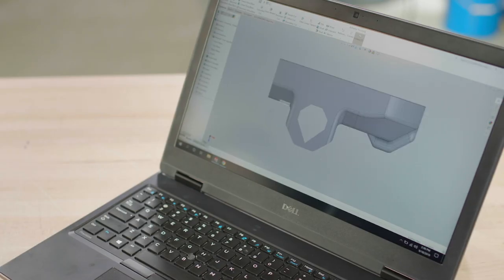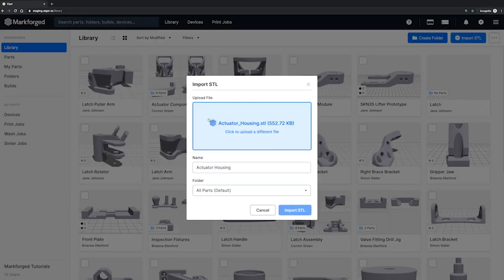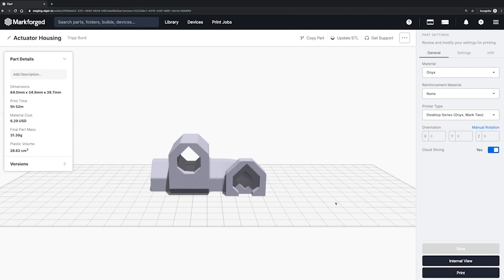First, let's start with CAD. You design your part, then export to STL and upload into Eiger. Eiger is a cloud-based slicing and print management system that comes with every Markforged product. This automatically configures your part based on the material and printer you've selected.